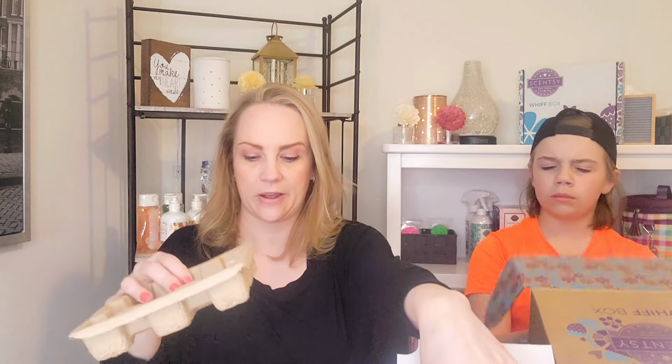This I'm excited about because I've heard good things. All right, let me switch this over here. Remember, Whiff boxes change every single month and you're not guaranteed to have everything in the box, but they'll usually modify the scent if they're going to change something. Although there are so many exclusive products in here, I don't think they could change anything.